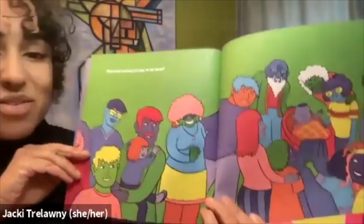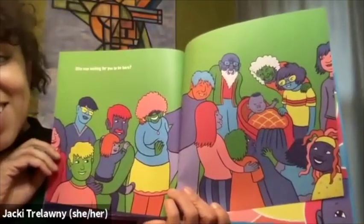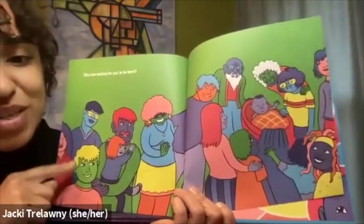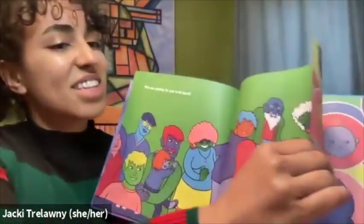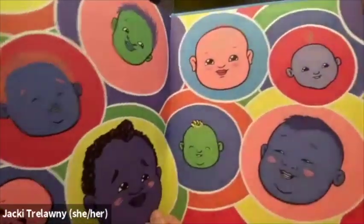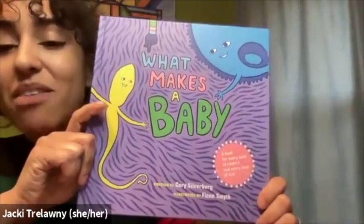Who was waiting for you to be born? There's all the people. I make up stories about who some of these people could be in my life. That's the end. What makes a baby? By Cory Silverberg, illustrated by Fiona Smyth.